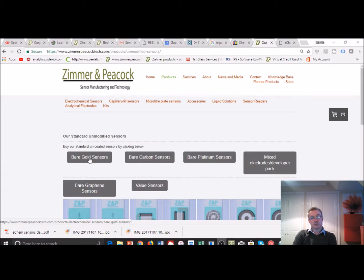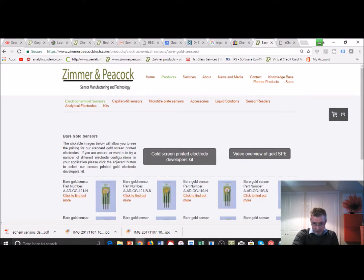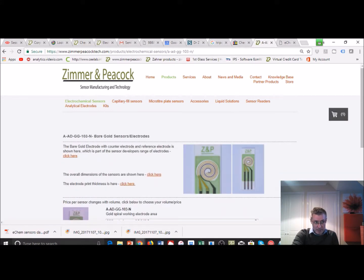Conductance, resistance and impedance are often measured using two parallel electrodes. We've got some electrodes that are quite resistant to organic solvents, so those are the ones that I would obviously recommend in general for engine oil analysis. So I have a bare gold one here. It's a spiral. That would be a good one to try out for measuring, let's say, the conductance of an engine oil.